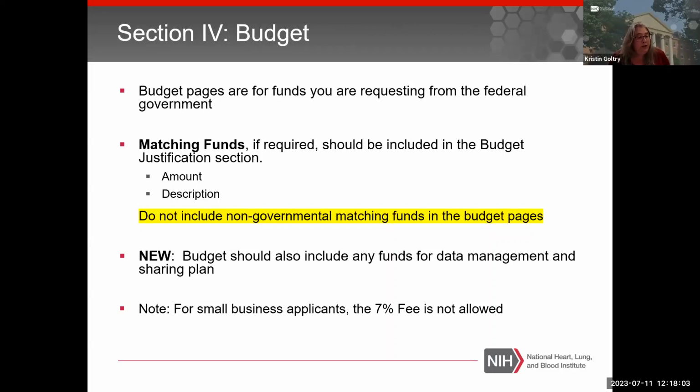So I wanted to focus here on the budget. The budget pages are for funds that you are requesting from the federal government. Some of the RFAs ask for matching funds. And if matching funds are a requirement for your RFA, those funds and a description of the funds should be included only in the budget justification, not on the actual budget pages. So just to clarify that, it's described in the RFA that way.